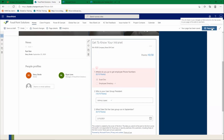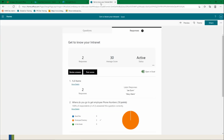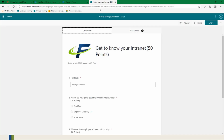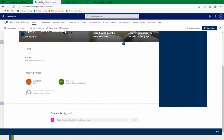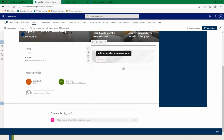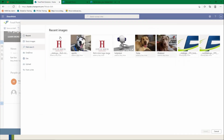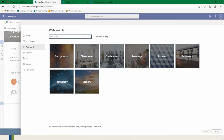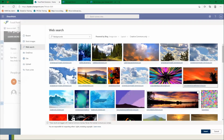But the other cool thing that I really like better about using quizzes or even with the survey forms is using the thing called call to action. I don't know if you guys have seen that before, but we're going to go here, grab this, and I'm going to use the call to action button. And I am going to edit this. We're going to do website. We'll just choose a background or something. We just want them to look cool. Let's choose this. That kind of looks cool.